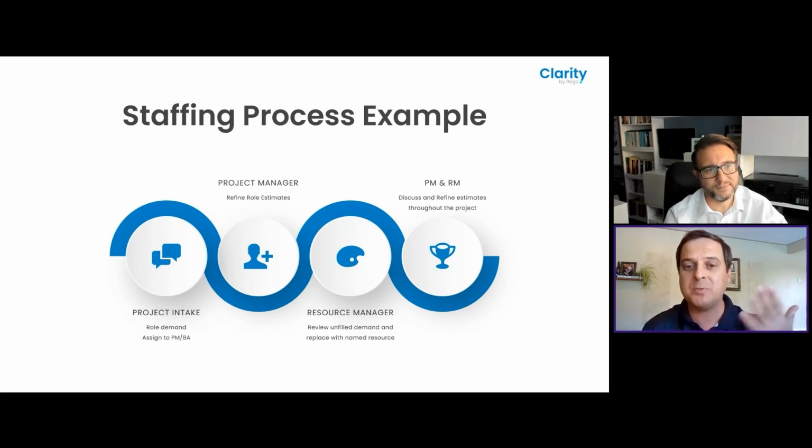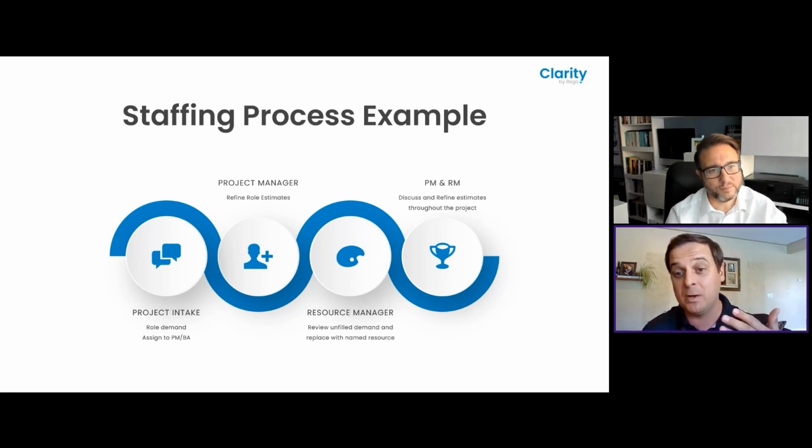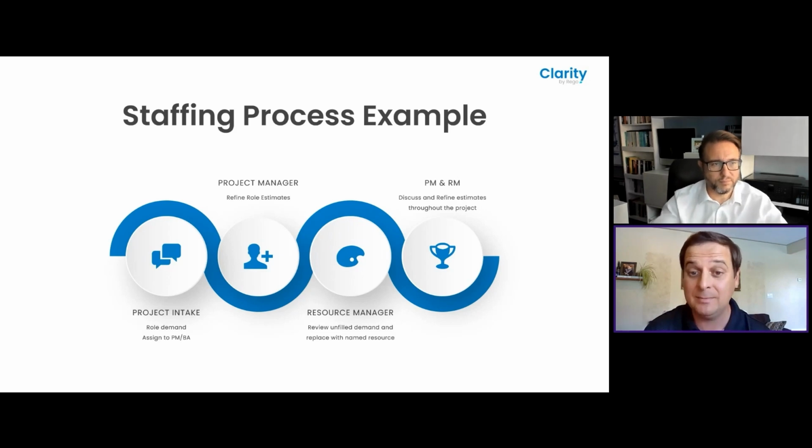But as we bring in the project, we assign our leadership to the project, and they can go start to understand the scope, and then start to estimate what the project would take. What roles do they need? How long would they need to work on the project, and so on. Resource managers then work closely with them to say, okay, I see what you're asking for. I think you need more of this, this, and this, and here's who I think is a fit. And then once that team is built, they continue to have healthy discussions and refine estimates to keep that project healthy. It can be as simple as that.